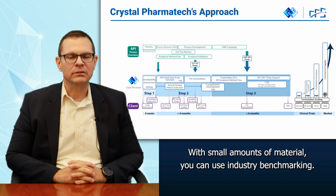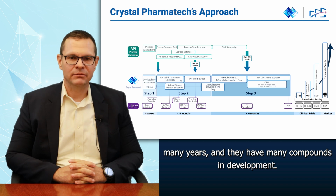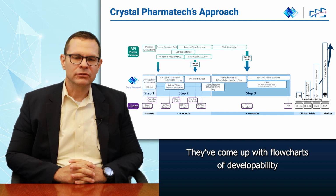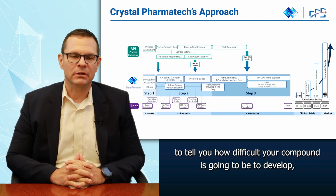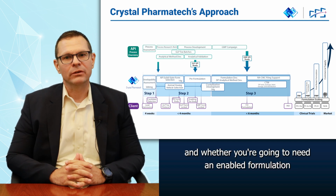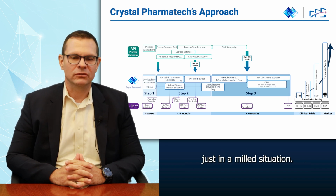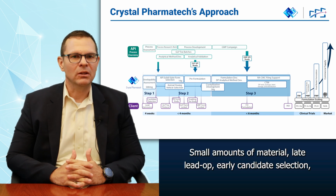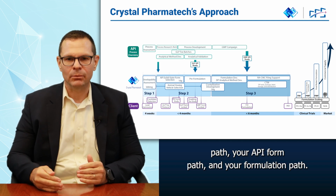With small amounts of material, you can use industry benchmarking. Large pharmaceutical organizations have been developing compounds for many, many years, and they have many compounds in development. They've come up with flowcharts of developability that are very easy to fill out with small amounts of information to tell you how difficult your compound is going to be to develop and whether you're going to need an enabled formulation or a salt's going to be okay, or even the free base or free acid just in a milled situation. Small amounts of material, late lead op, early candidate selection, developability assessment that sets your form path, your API form path, and your formulation path.